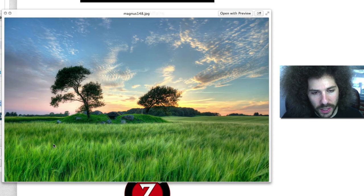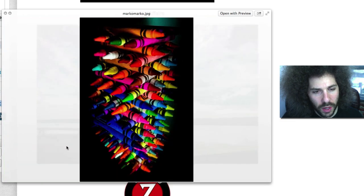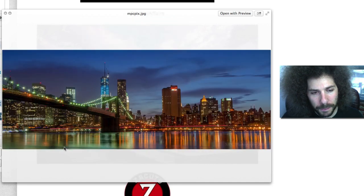This was cool. I know it's an HDR shot, but I don't care. It looks good. Feels good. Nice shot as the sun looks like it's going down. The clouds look great. The grass looks cool. Very nice job. The crayons. I would have liked to have seen more. It is vibrant and they did build this, but I don't know. It just seems kind of on the boring side.